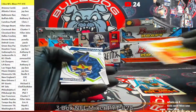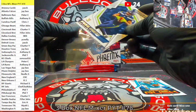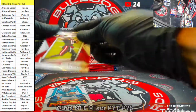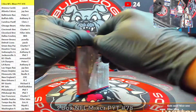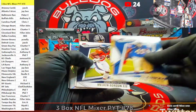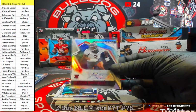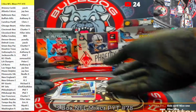ETN Rookie Rush, Eskridge, and a Smith Marset for the Vikings. Edmonds, Brown, Thomas, Gordon. A Patrick Surtain to 149 is our second auto. So the Jamin Davis and the Surtain is our two rookies and stars autos. This one's for the Broncos and PC Nelly.